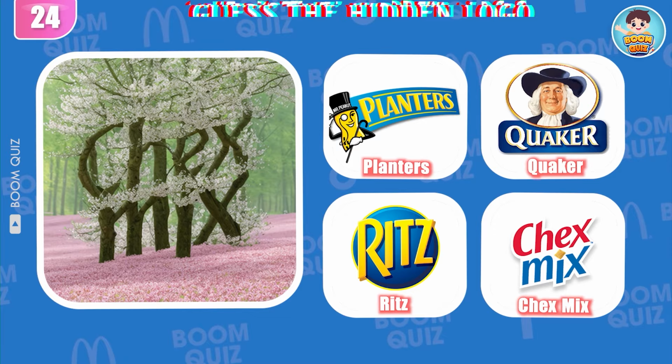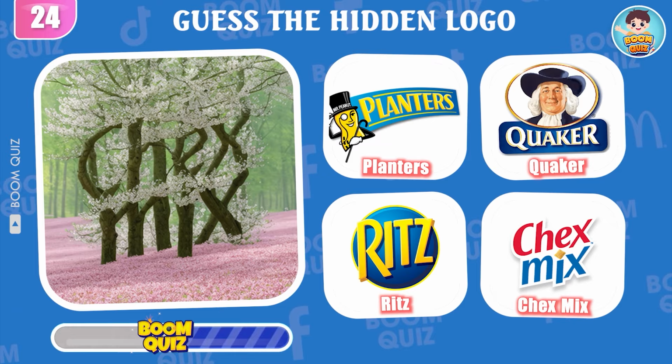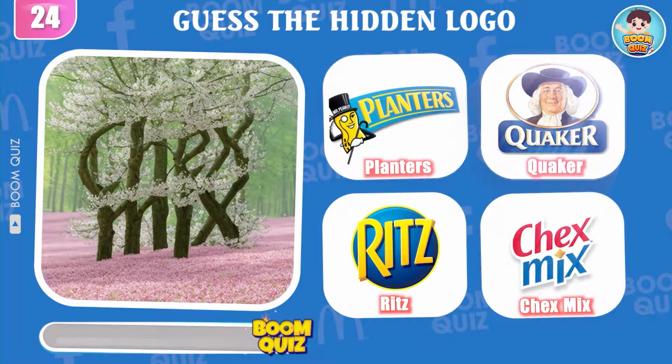Round 24, how about this one? It's Chex Mix. Round 25, do you know what logo this is?